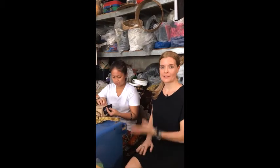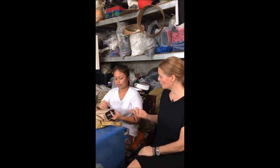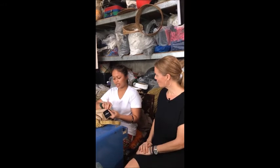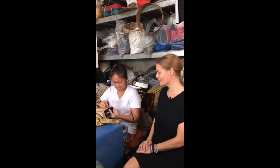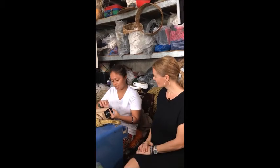We're here at the back of the workshop, where Renelyn is sitting sewing our labels onto the bags. Renelyn, how long have you been doing the crocheting for? How long have you been working in the workshop? 3 years. 3 years. Very good. And so what do you find challenging or difficult about the job? Is there something that you find hard? There's a lot of design.